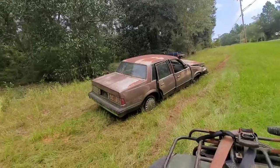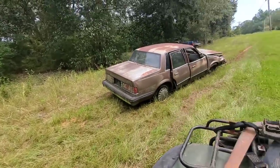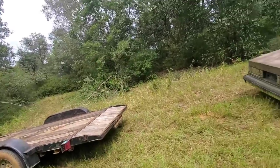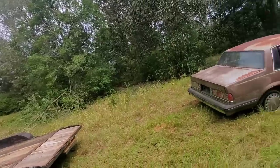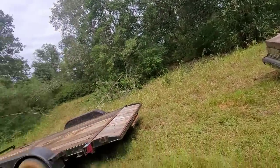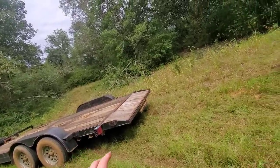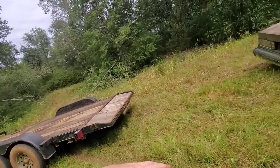Y'all can hear me good over the four-wheeler, because it's rattling like hell, needs damn timing chains and all that crap. But anyway, we got the Celebrity. We're going to haul it off today. We're going to go ahead and load it up real quick, but there's a few motors up there, a couple small blocks and a small block Ford he said we could get. So I'm going to load them on the trailer first. I got a hood over there. We're going to put them on the hood, and then we're going to pull it up here with the four-wheeler.